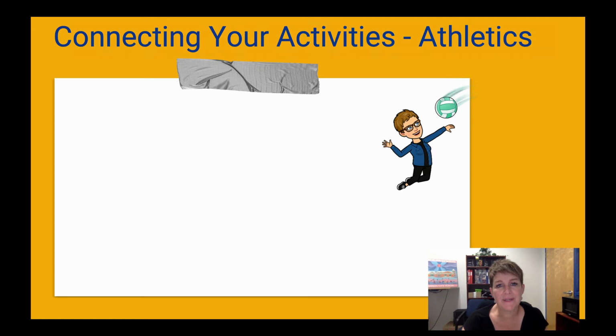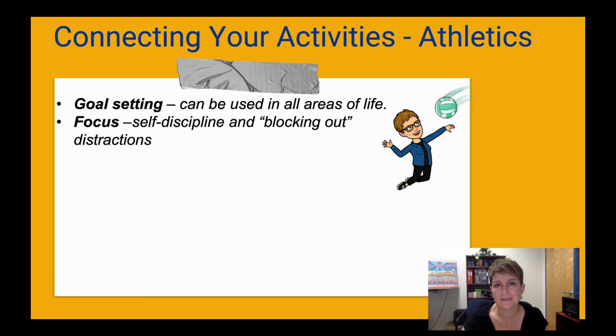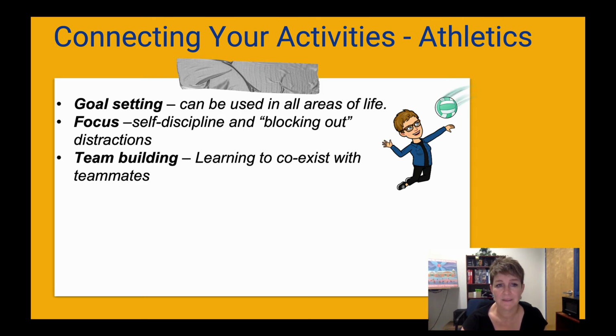So let's connect some of your activities to these transferable skills. We'll start with athletics. If you participate in sports, you are building goal-setting skills, because athletes are always setting goals and working hard to achieve them to improve. And these goal-setting skills can apply to all areas of life. Focus: when you're involved in athletics, you learn to focus on skills and tasks and games and strategy, and you build self-discipline and learn how to block out distractions.